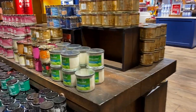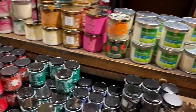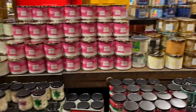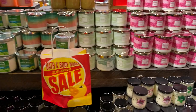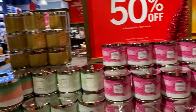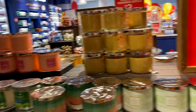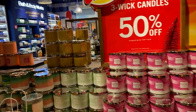They have some of that stress relief-ish. If you're watching this video, girl, I know you love that stress relief. So they got it on sale for 50% off, girl. And then they had waffle cone. They had still strawberry pound cake. They had quite a few of those different scents. They had winter candy apple that I was burning this morning. They had that eucalyptus mint. They had the peanut butter brittle or whatever it's called.